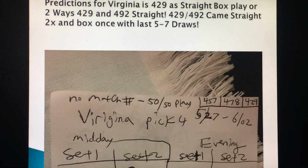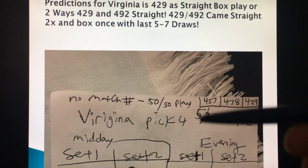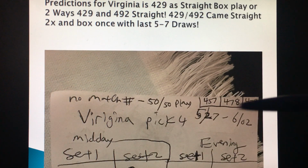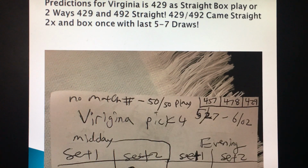Why am I showing this? My prediction for Virginia Pick 3, not Pick 4. I'm sorry about that, I wrote Pick 4 by accident. This is a Pick 3 because I only have 3 digits, so I've got to change it. Sometimes it gets confusing. So it's a Pick 3. You play it at 50-50 or 2 ways.